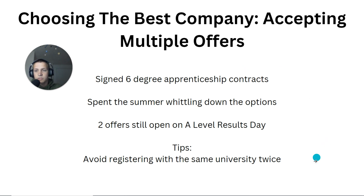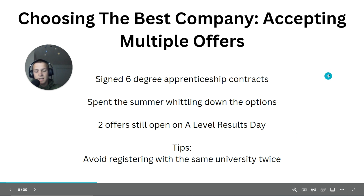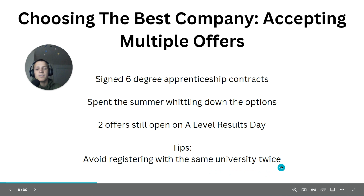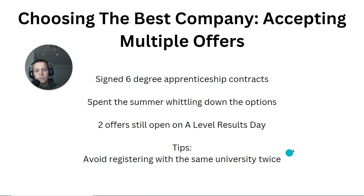Signing multiple contracts and accepting multiple offers is absolutely fine. I did it. It's just avoid actually registering with the same university twice, because that's when they are going to pick it up. The employers aren't going to pick it up, because that'd be illegal, because they'd be sharing data, right? But the university, because it's one university, if you have multiple companies which are doing the same program at the same university, then the university themselves are going to pick it up. They're going to contact you. They're going to contact their employers.